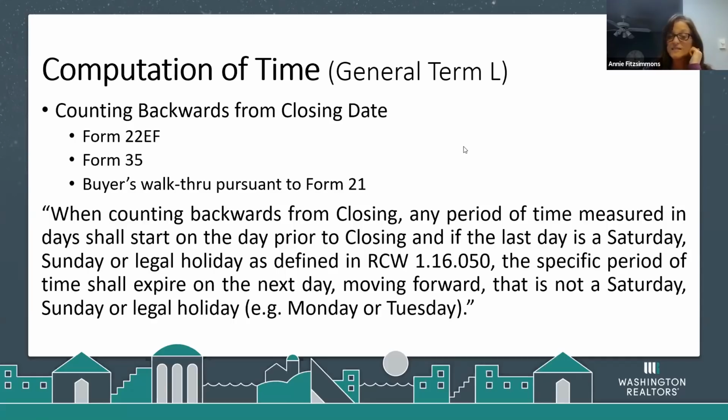Okay, we've got some confusion out there. The answer is Wednesday. Why? Because 5 days is business days only. Closing is on Wednesday. So day 1 is Tuesday. Day 2 is Monday. Business days only, so we don't count Sunday and Saturday. Day 3 is Friday. Day 4 is Thursday. Day 5 is Wednesday. The first day that buyer could do their walkthrough is Wednesday, the week before.